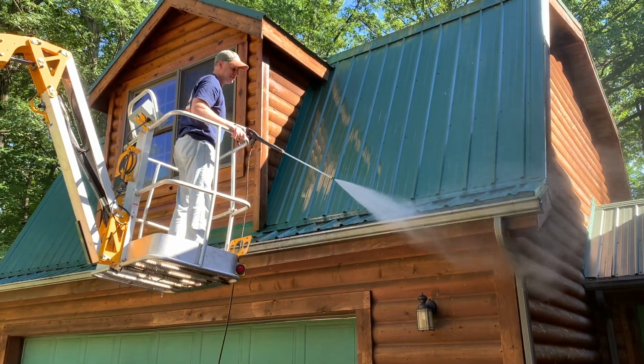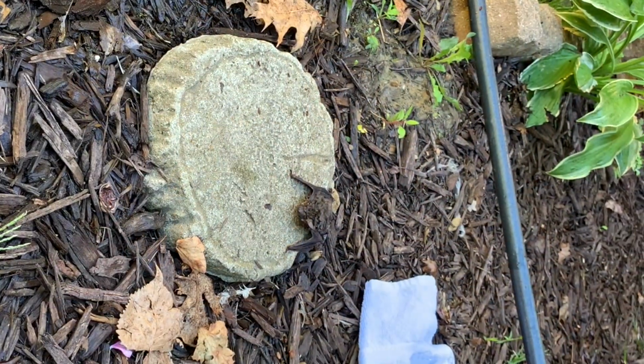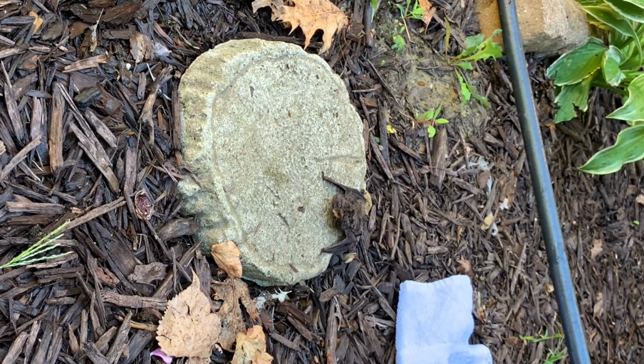Log houses have a lot of little nooks and crannies in them, and I inadvertently knocked out a few bats that were making their home in those. No bats were harmed in the making of this video other than getting a little soggy.